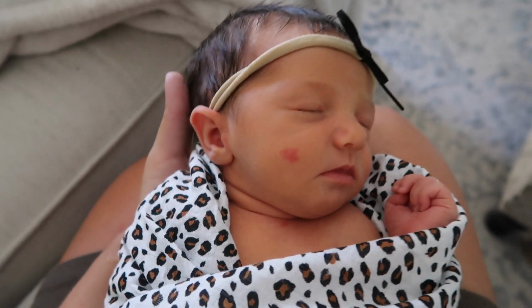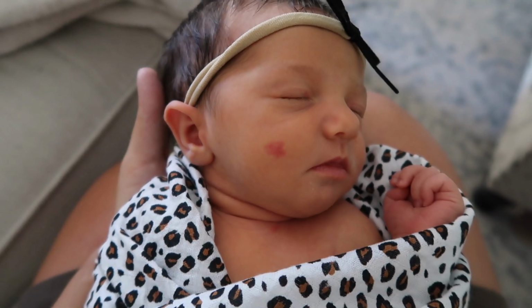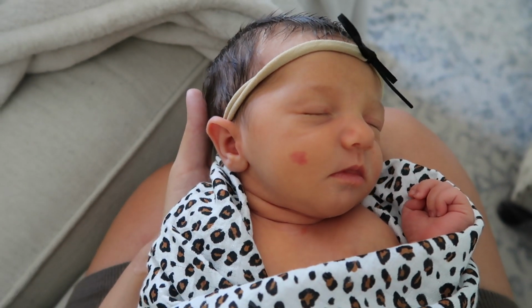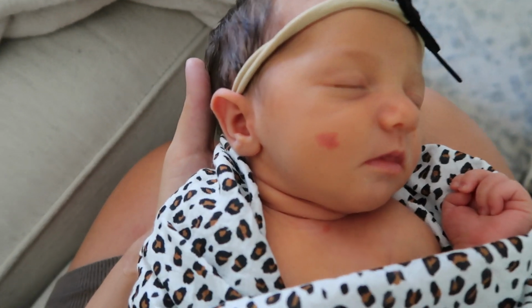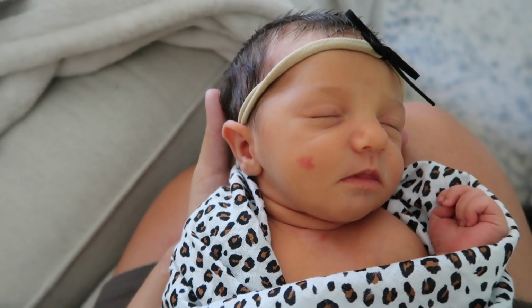Probably one of the first things you're noticing is her little birthmark there. They don't know if it's going to go away or not, but I'm just going to tell her that it's just a little kiss from Davin before she came to Earth. So maybe she'll like it.